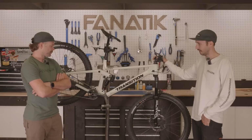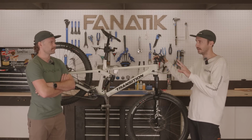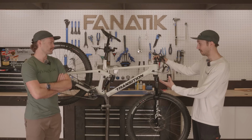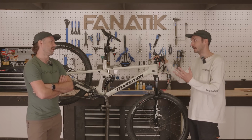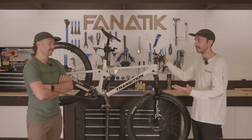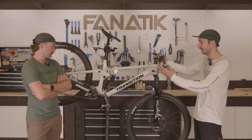Sweet. I think that 150, 160, 64 degree head tube angle is that Goldilocks zone where you really can do everything on this bike. Sure, it's not going to be the most aggressive park bike, but that's not why you're buying this. You're buying it because you want to pedal, you want to go on adventures, you want to do a lot of cool stuff, and that's what Victor does.